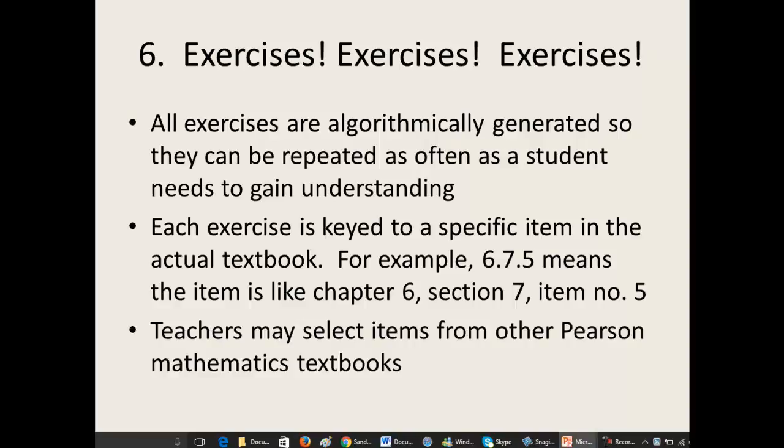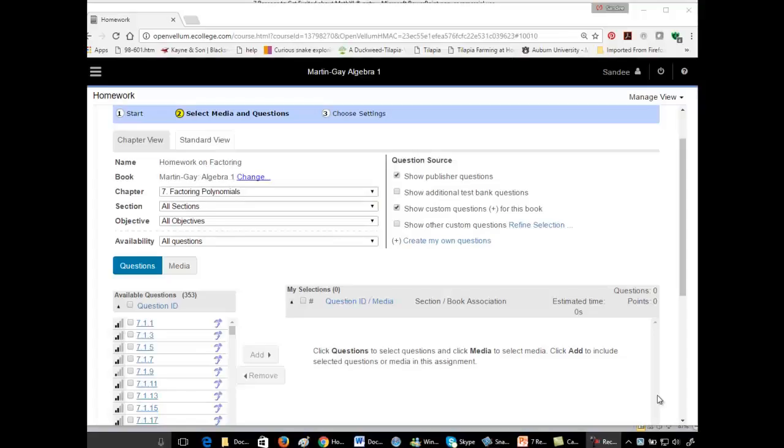And you may also select items from other Pearson Mathematics textbooks. So perhaps you want to find an item that's a little bit easier than those that are in your textbook. Or you might want students to have exposure to a variety of different kinds of application exercises, so you can go into a textbook and find those. MyMathLab makes it pretty easy to find exercises to put on assignments.